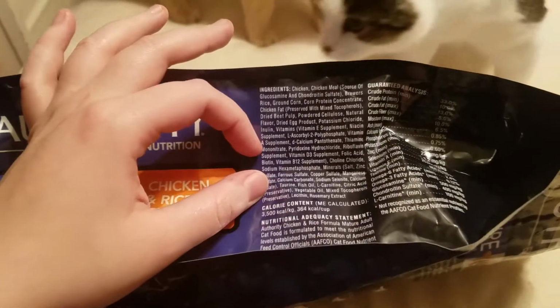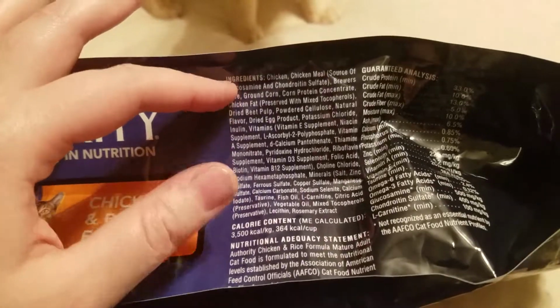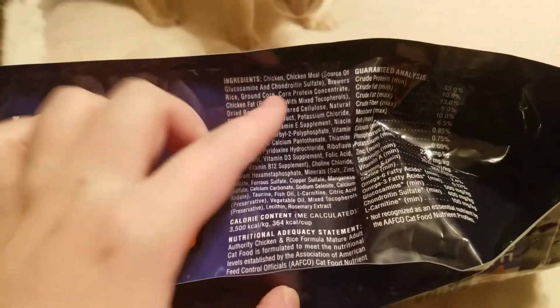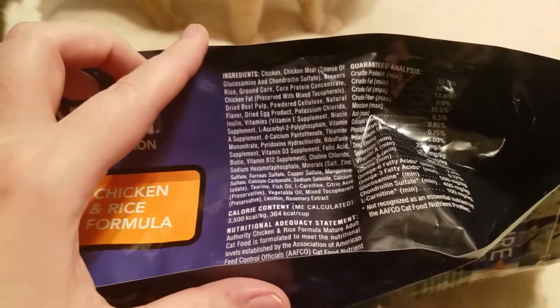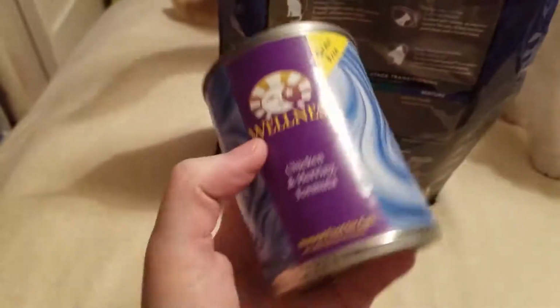And I like how I have a lot of stuff that I get now that's way more healthy. I don't like having byproduct crap in there. I know chicken meal probably isn't the best, but at least it's not byproduct. I'm not too crazy about byproduct and colors added in and everything.